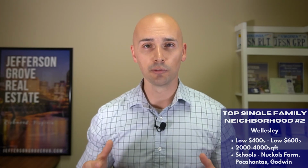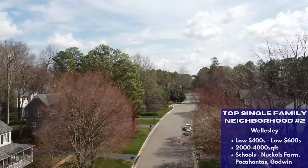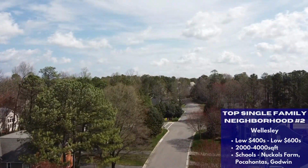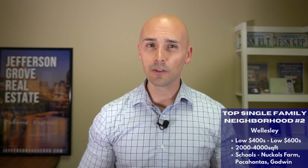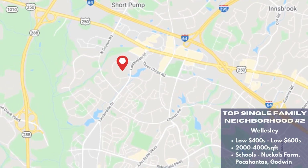Next up is our middle price point best neighborhood, and it's one of our absolute favorite areas, Wellesley. Now, Wellesley is an older established neighborhood with beautiful tree-lined streets and tons of cul-de-sacs. It's great for families who like to take walks or ride bikes, and there are many different sections of this neighborhood, but it's primarily located off Lauderdale Road, right by Short Pump Town Center.